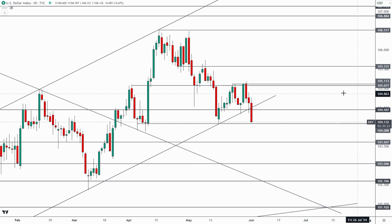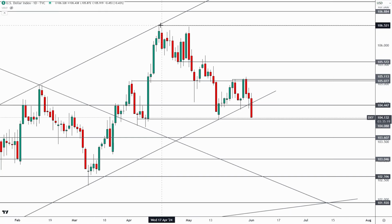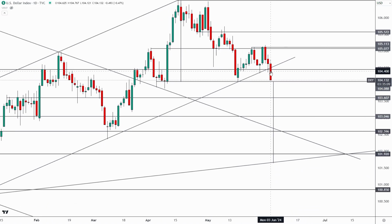Now, what's interesting about this though, is if you take the height of this pattern, okay, so from this high up here down here to the neckline, and this assumes that this is a head and shoulders, guys. It may not be, but if it is, you can see where the objective for this pattern comes in right down here around 101.7. Okay, so very close to 102.